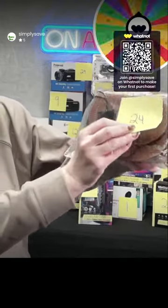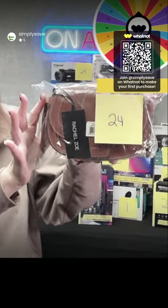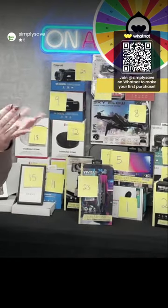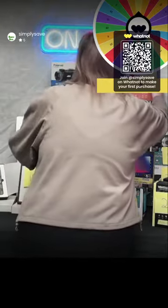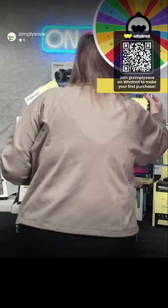Number 24, here we go. It's spinning. Beautiful. This is a $50 value, guys. Number eight. Drone. Oh, my gosh. Skyflow. Dude got like $300 in drones. Oh, my gosh. That is amazing.